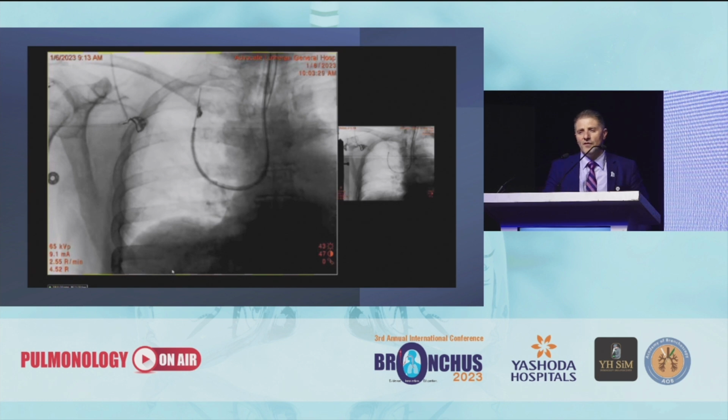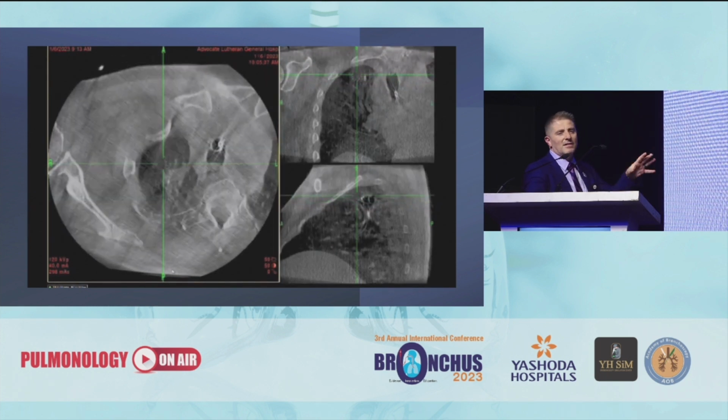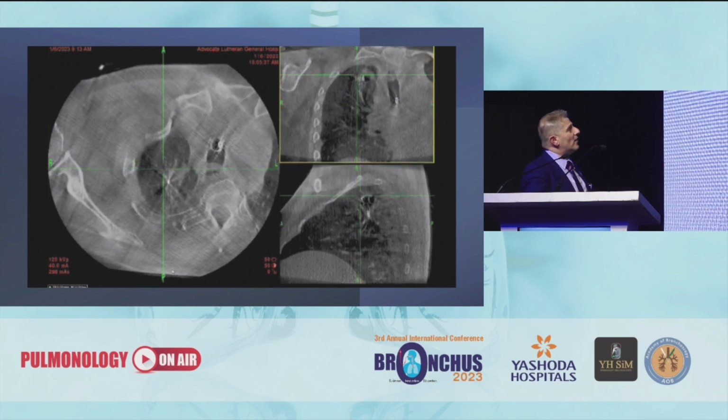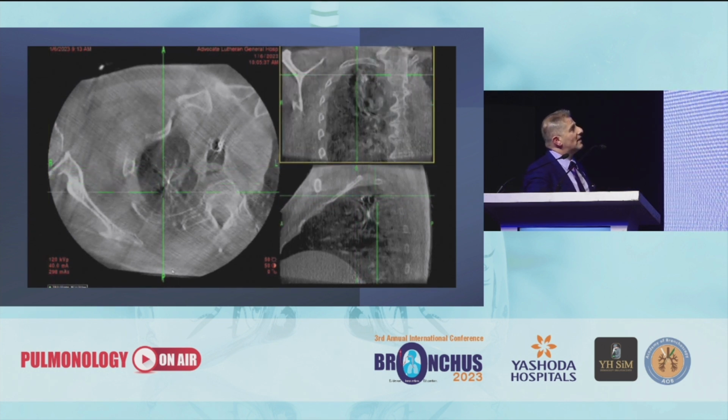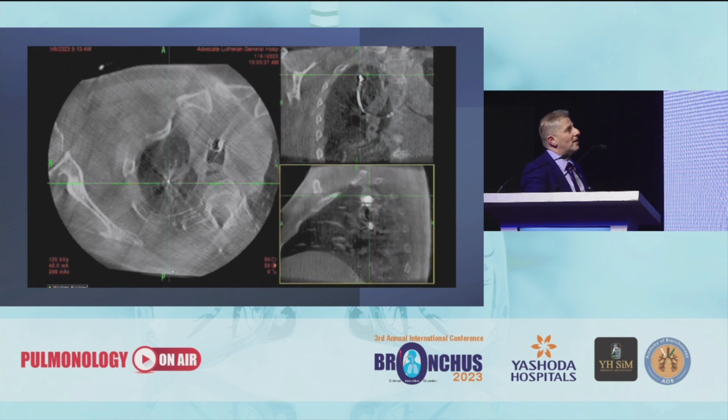Since this was our first case, we did another spin after having the coil in the area to confirm that we are really next to the target or on the target. You can see from this coronal that the coil is sitting exactly where we want it. And on the sagittal, it also has the same signal, next to the ground glass opacity that we're looking to remove.